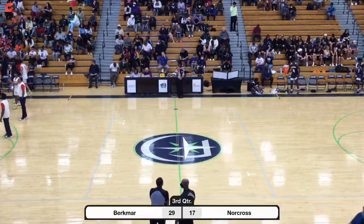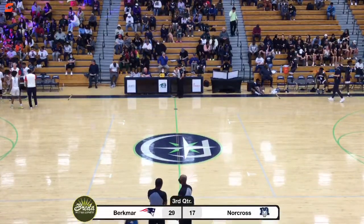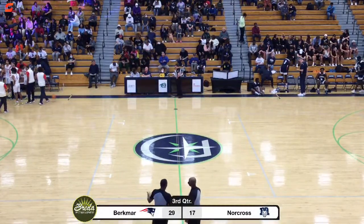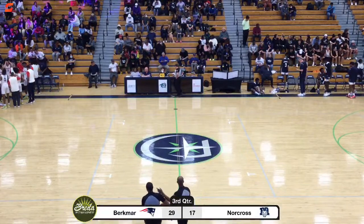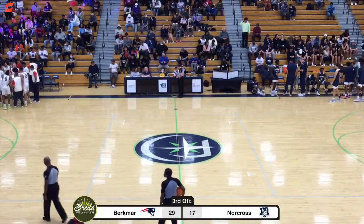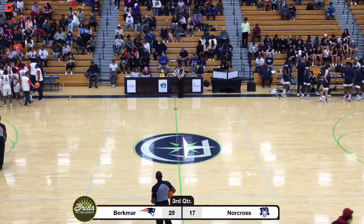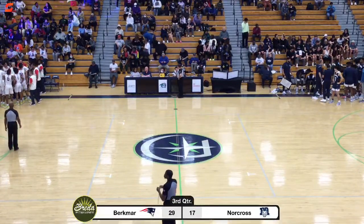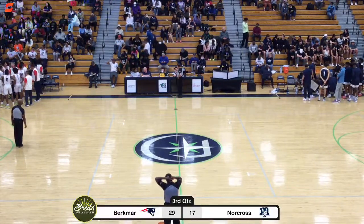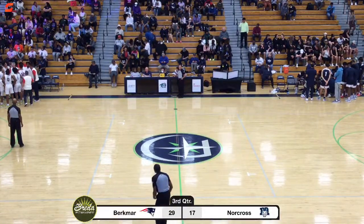Inside Discovery High School as we are getting ready for the second half between Norcross and Berkmar in the Region 7 7A Championship. Coach Marion Bond with 8, Mier Panone with 5 for Norcross. But the story of right now for Berkmar is Bryson Blaine with 14 points. Wow. Jamari Hill with 8. And you know what? They've been able to get in the paint at will against Norcross, which kind of has caught me off guard. But I'll tell you one thing. I just watched Norcross's body language coming out of the locker room. I don't like it at all. They were held to 6 points in that second quarter.